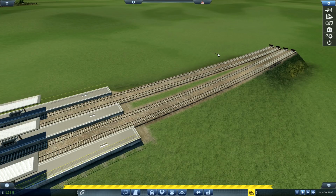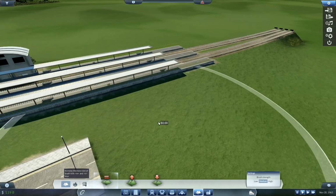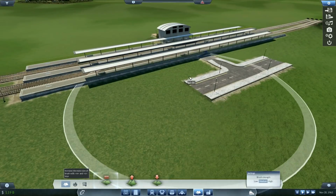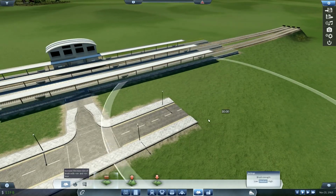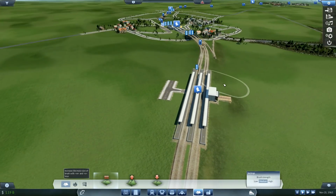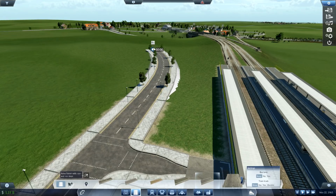Can you see what I can see? Just there. Saw it. Chilling. Ruining my map. There we go. We do need to connect this up. It really doesn't matter how.